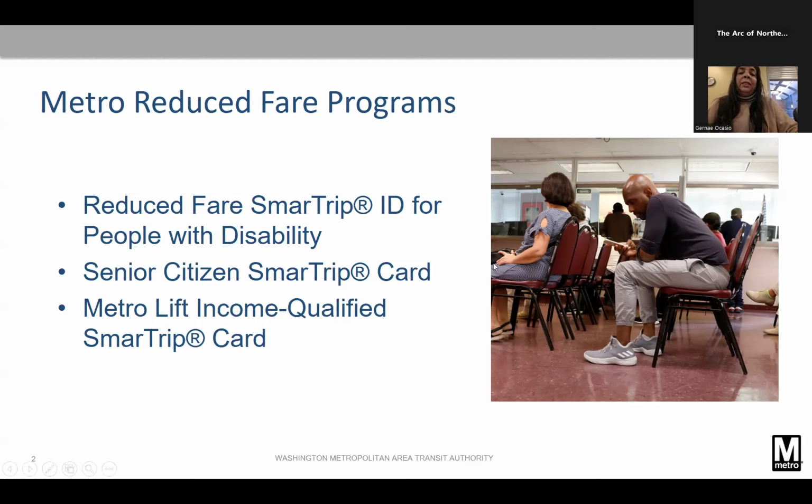We also have the Senior Citizen SmarTrip card. This is a permanent card for people who are 65 years or older. It gives the same discount as the reduced fare. So if you go from the reduced fare to the Senior SmarTrip card, if you go to our office, they can transfer any money from the reduced fare card to the Senior SmarTrip card if there's a balance left.